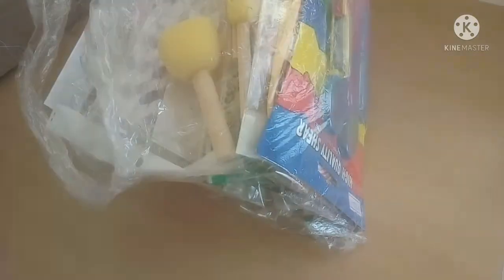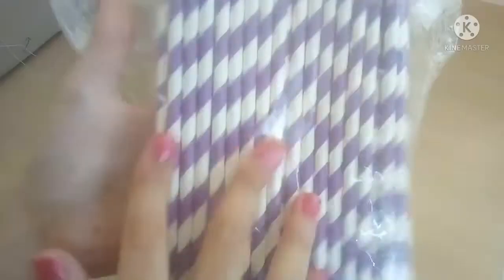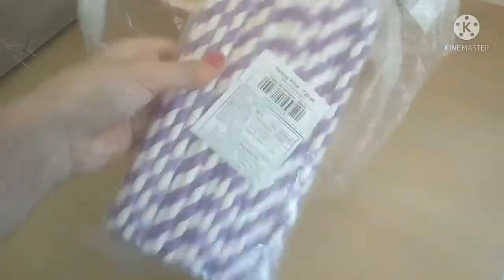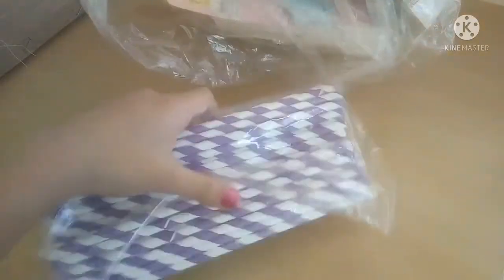The next is this bag in the box. So let us remove all items from this. So the first item is the straws. I have brought the straws. You can see, and they are of ₹29. So we can make very nice crafts of this. There were many colors of this. I bought this purple color.